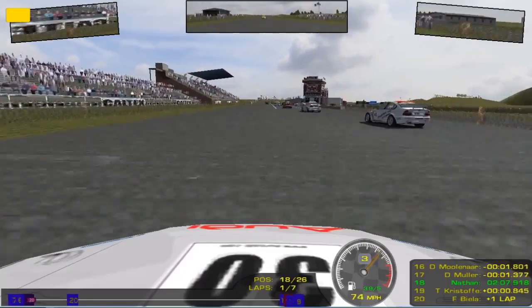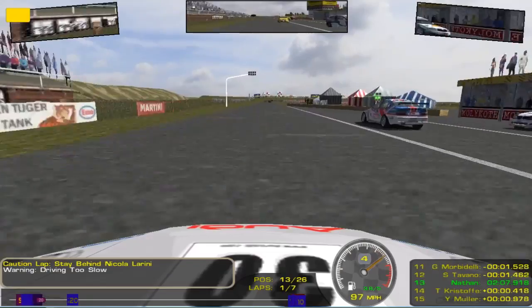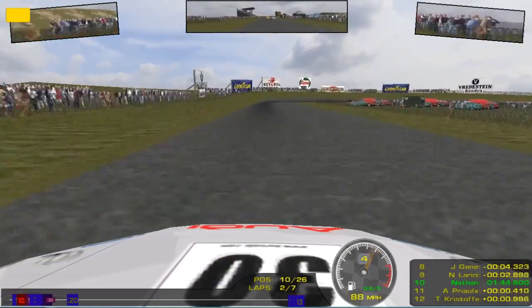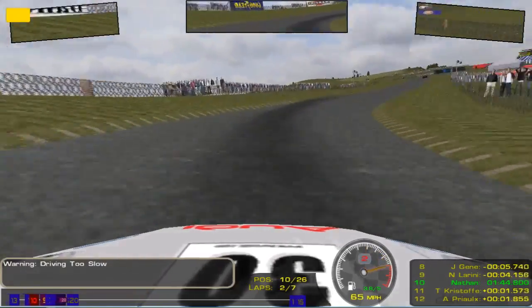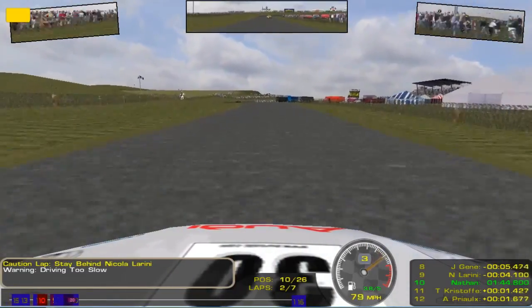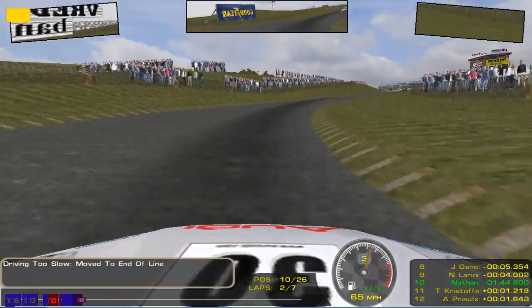Hang on, loads of people are coming into the pits. Okay, so now I need to stay behind Nicola Larini. Right, I had a look at some names there. Michael Schumacher is still in the race. I saw someone else. Oh, Andy Prio. Yeah, that's who it is. Andy Prio, he's in 12th. So we still got a lot of big names. But to be honest, I don't really know who's retired. Or, well, to put it more accurately, who's stuck behind the fence.